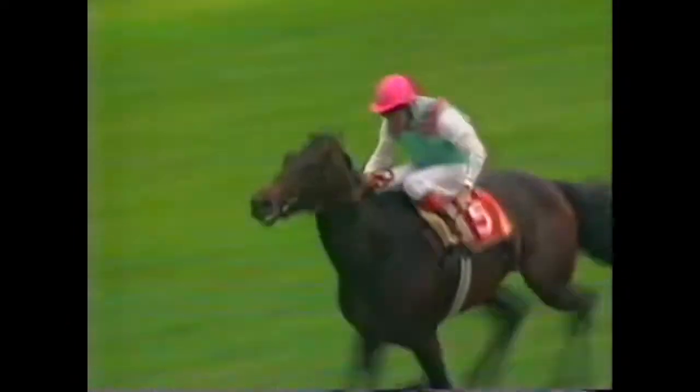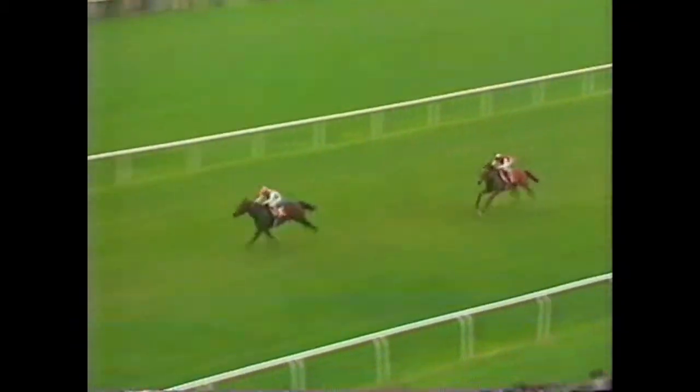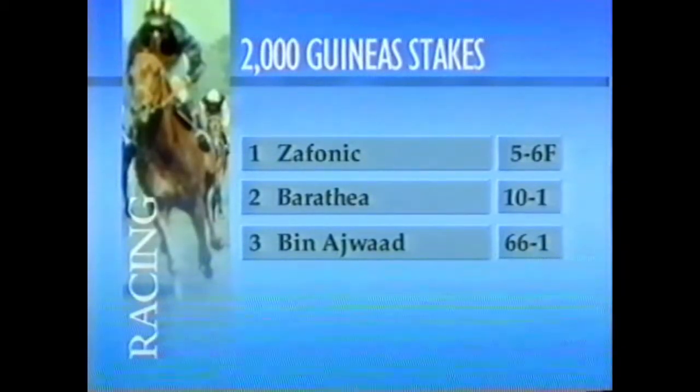At Newmarket, the hot favourite Zaphonic broke the course record as he romped home in the 2,000 Guineas. The commentator is Graham Goode. So the full SP: first Zaphonic 6-5 on favourite, second Barathea 10-1, and third was Bin Ajwad 66-1.